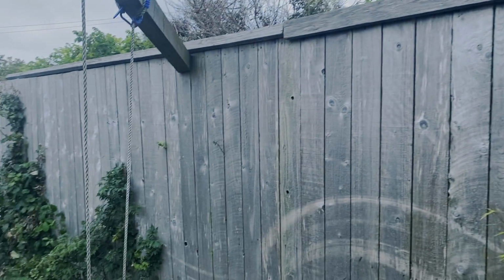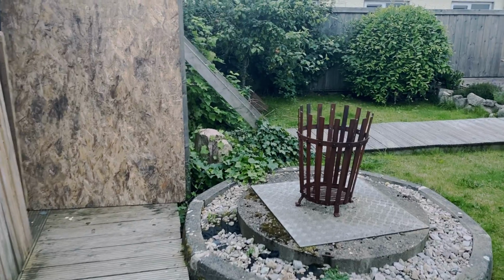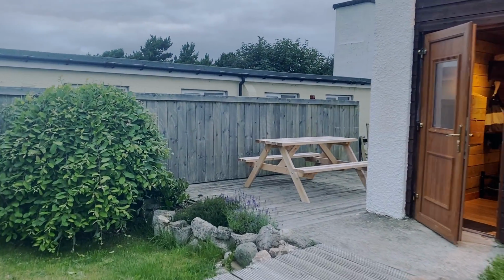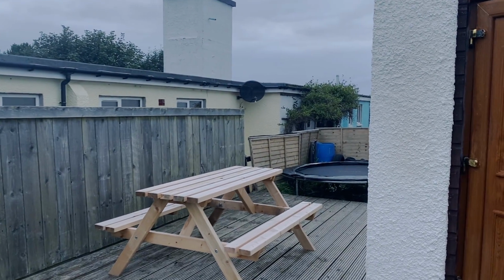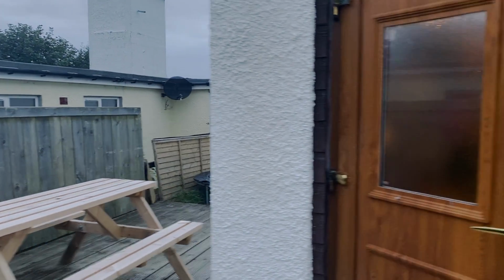And then if we come around here, we have a swing, a little sort of courtyard area, there's a little place for a bonfire, there's a bench all the way over here. And if we go a little bit more down this way, there's a trampoline. All of us are pretty useless on trampoline, so we won't be making use of that.